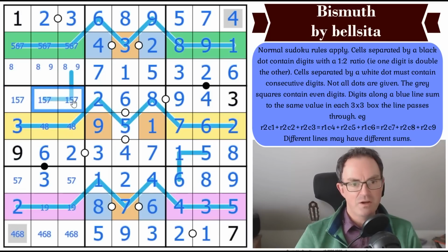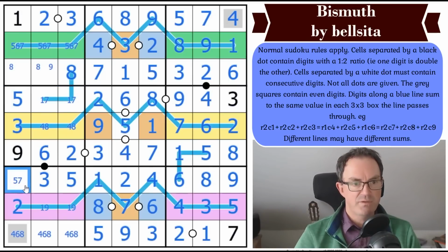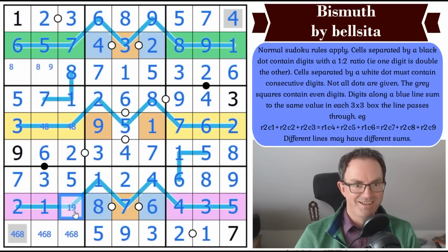That can't be 5, 7, so there must be a 1 on the line. So it's either adding up to 6, which it's not because of that digit, so it's a 1, 7 pair, adding up to 8. Which means this is a 5, that's a 5, that's a 7, that's a 5, that's a 7, that's a 6. Aha! That's a 7, that's a 1, that's a 1, that's a 9, that's an 8, that's a 4. This is a 6.